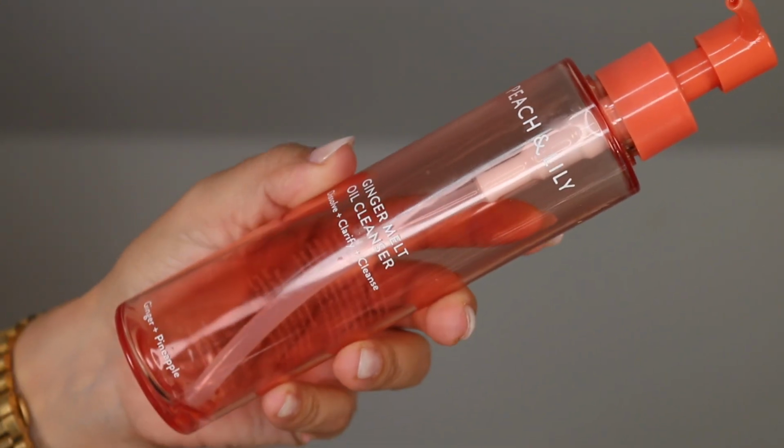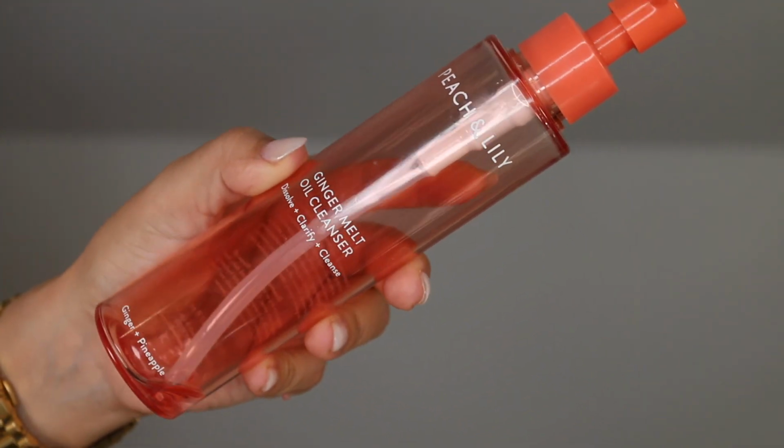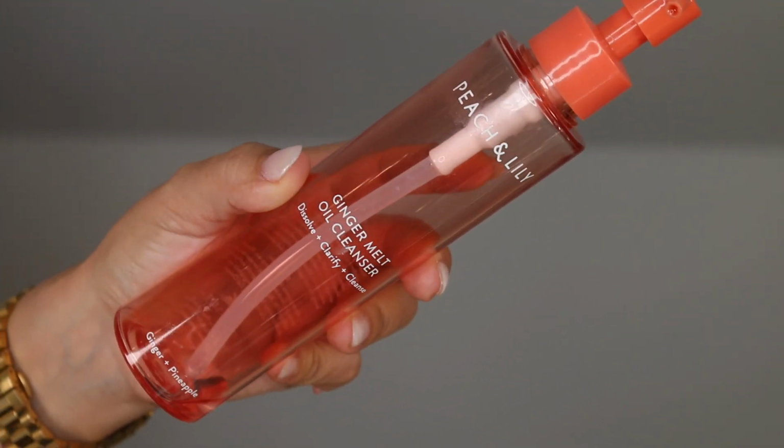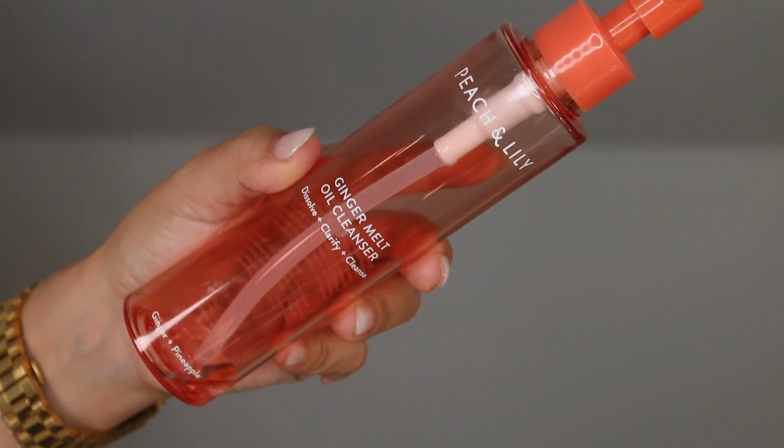I did not detect a scent. No scent to this. I could potentially say that this is fragrance free, but I really enjoyed this, and this was a lot to get through. I would, of course, use this to remove my makeup, first step of the nighttime skincare routine, and I would use 2 pumps of this.